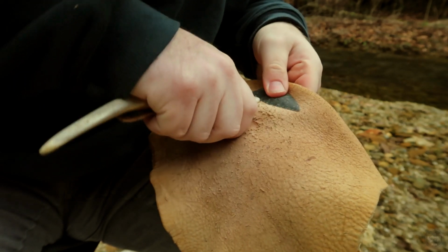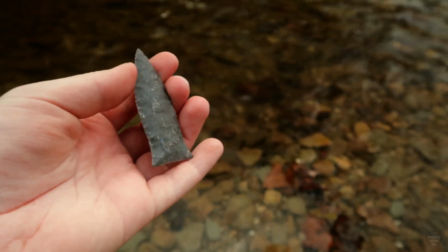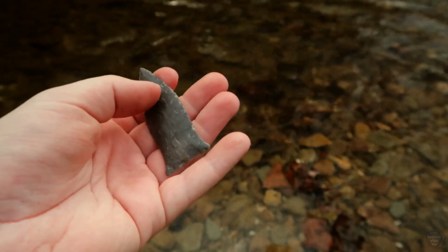As I remove the final sharpening flakes from this Copena point, I can't help but appreciate the unique chapter the Middle Woodland period represents in Kentucky archaeology.